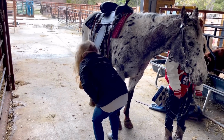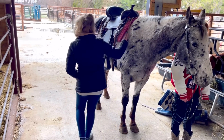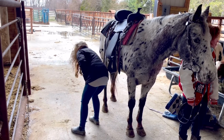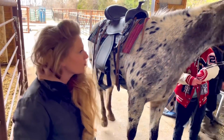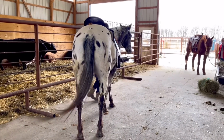I'm just checking him out. I'm looking at his legs. I'm looking at his eyes, seeing if he's responding to that. I'm just looking all over his body, seeing if there's any anomalies or issues that are present. Picking up his leg here, but then another horse walked by, so he was a little spooked by that. But yeah, so they're saying he's 12. I'm gonna send pictures to my dentist and confirm that, see what he says.